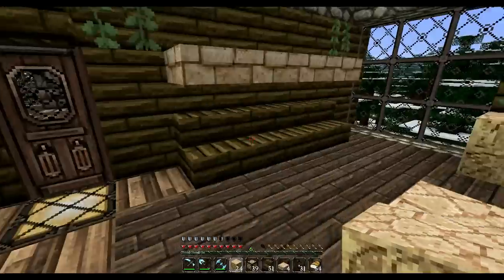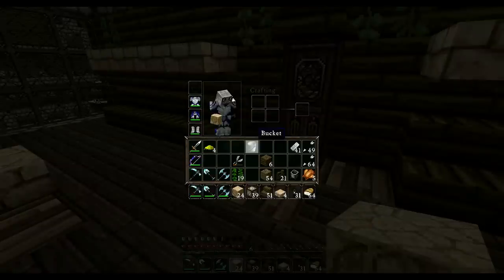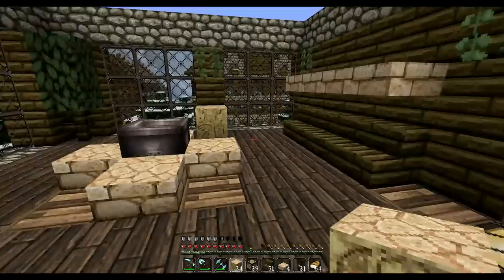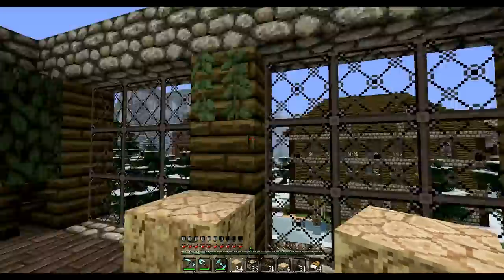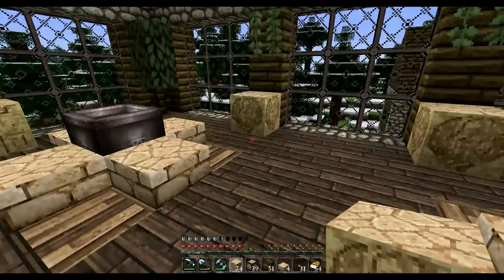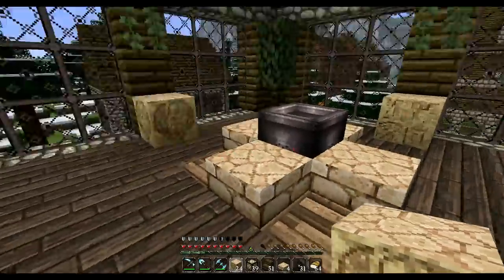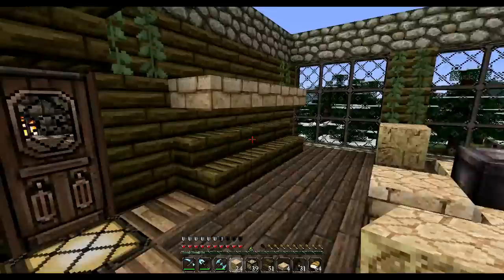Put some of the new sandstone blocks around. And there's a glowstone there and there and there and there. And there. I think I'm good. It's pretty big. It's a pretty big washroom, so we're good here.